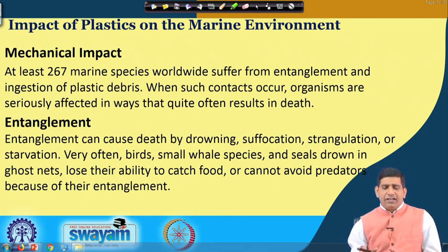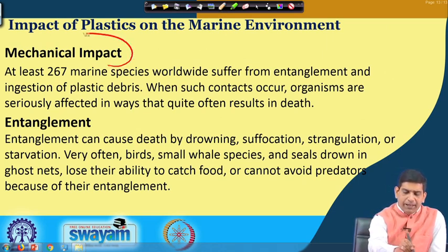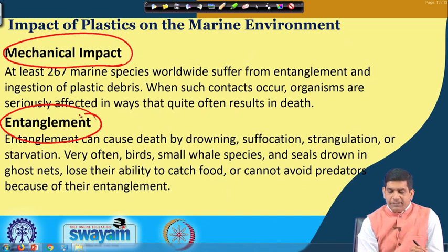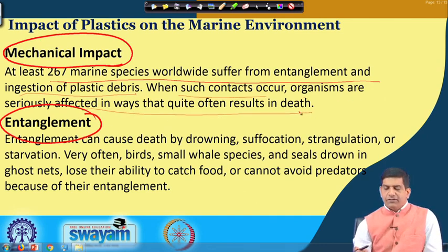Now, with all this plastic in the ocean, which is already there or which is going to be there, what is its impact? Where is it actually creating problems? We can think about a mechanical impact, and we will also talk about what is known as entanglement. Now, what is mechanical impact? Around 260 marine species worldwide suffer from entanglement or ingestion of plastic debris. When such contact occurs, organisms are seriously affected, and quite often it results in death.